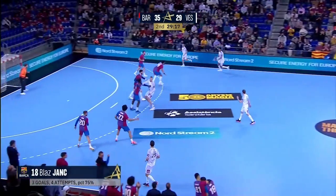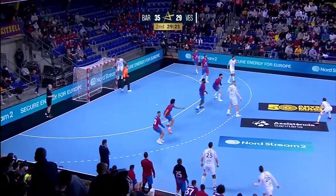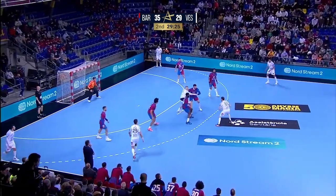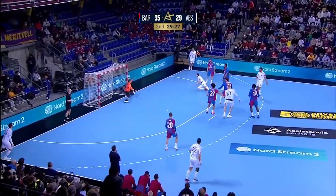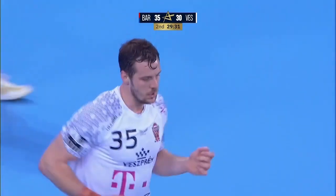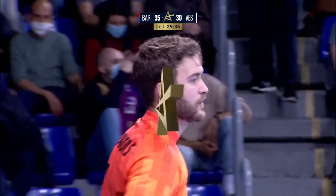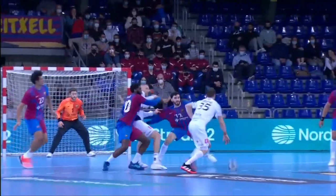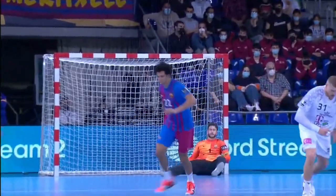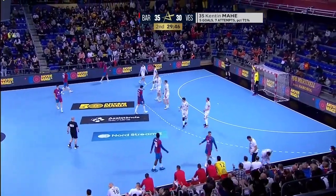Another one for Blasians. Got a bit of a touch on the way through. That was fortunate for him. Ball across by Margaret keeps it in play. Final 35 seconds here. Mae squeezes that one in. Keeps the scoreboard ticking over. Brings up the 30-goal mark for Veszprém. What Barca will be most happy about is that they've managed to score 35 here. Any time for one more if they're bothered.